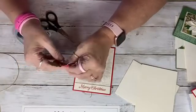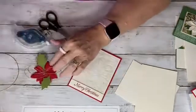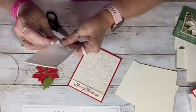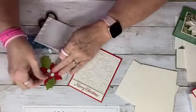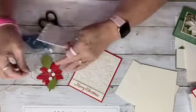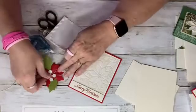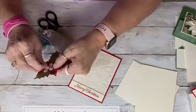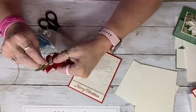And we'll just do that. Let's see how it's gonna fit. That's pretty cool. And then I like to put dimensionals on the back side, but now I can cover up and try to hold on some of this cording, just in case it got any ideas to pull away, but I don't think it will.